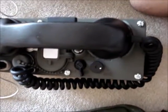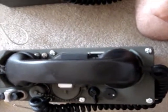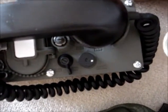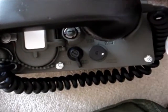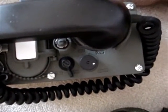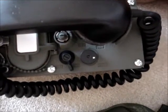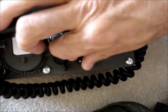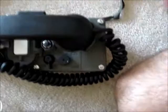Okay, another thing I discovered when I was ringing the phones, you have a volume control. I guess this would be used if you want the phones to not ring as loud. You can adjust the volume when you ring up the other phone. I usually put them in the maximum loud position so that you can hear the other phone when it's being rung in a noisy type of environment.